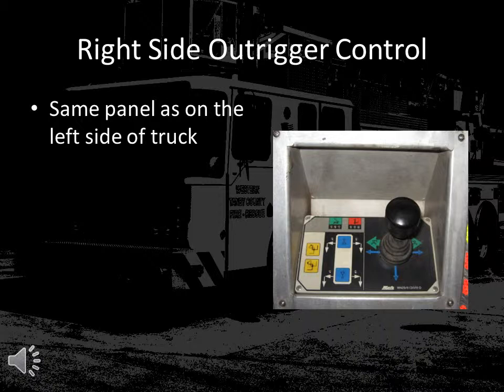On this side of the apparatus, you're going to use the joystick, move it to its far right position and hold. Again, the engine RPMs will increase, the outriggers will deploy out and down, and when the truck has set itself and the computer okays everything, the engine RPMs will return to idle. When this happens, you can release the joystick.